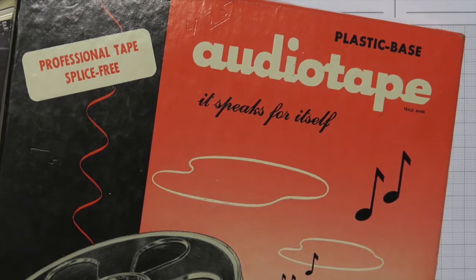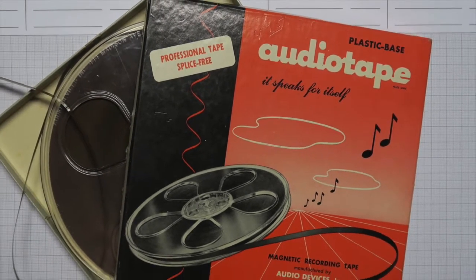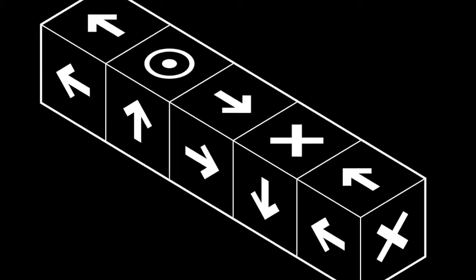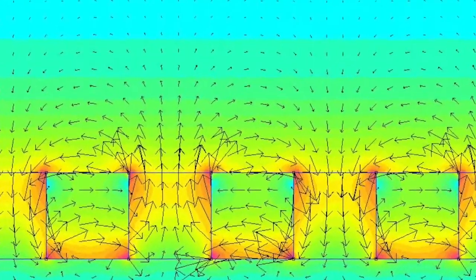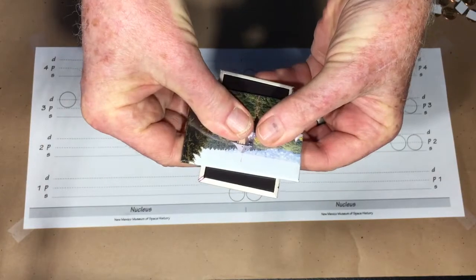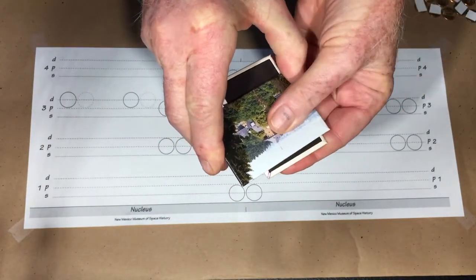Long before the disks and flash drives, data, music, and video were stored on plastic tape recorded as magnetic patterns in iron oxide. Research on that led to the invention of the Halbach array, where the magnetic field flips back and forth, canceling on one side and looping out north and south on the other. This is why refrigerator magnets stick and slip if you rub them the right way. You are sliding opposing and then matching fields across each other.